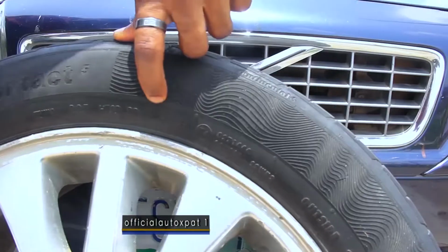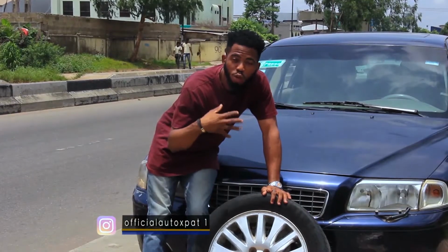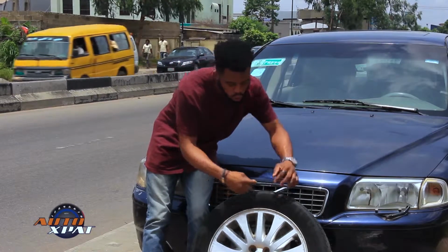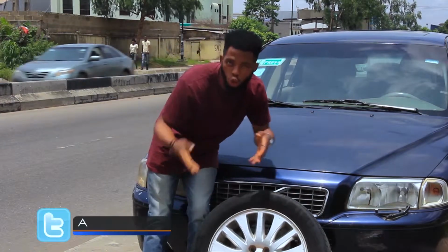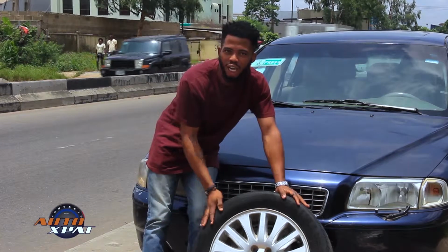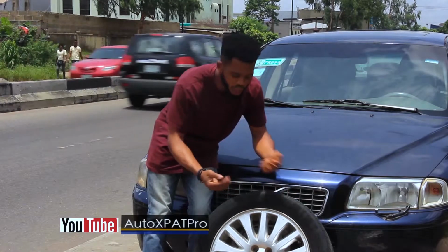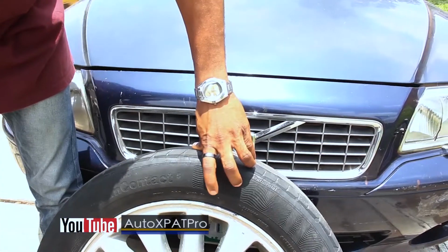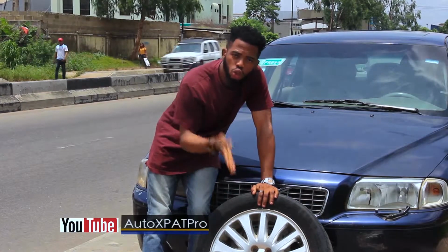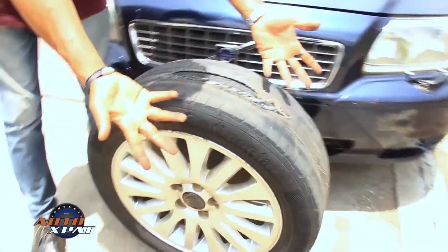Now we have 3916. Every tire is supposed to last for the maximum of 4 years. So if you count from 2016 to the current year and you still have some grace to use your tire, it means your tire has not expired. But take for example, if your tire says 3914 and you count down 4 years to the current year, it means the tire has expired in 4 years.